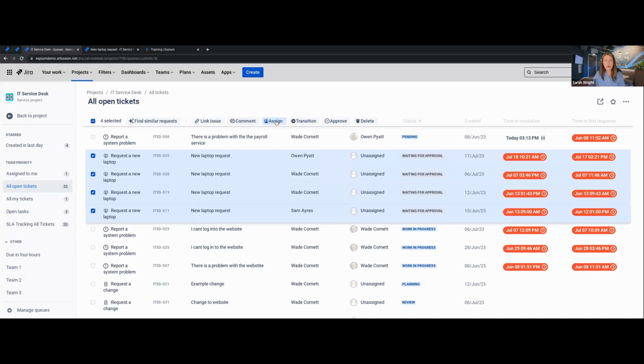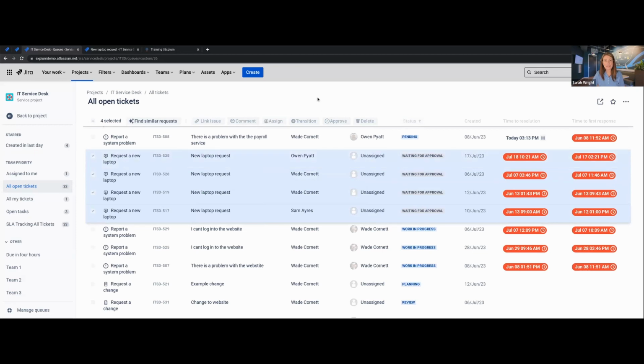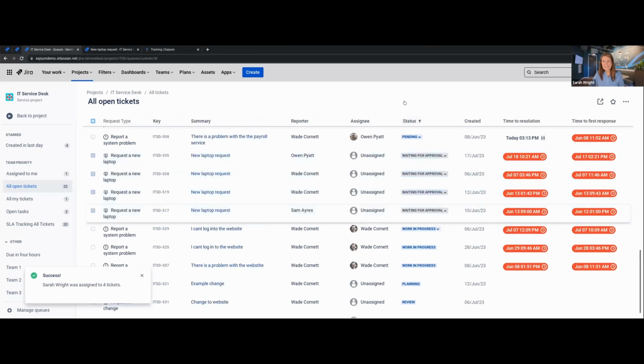I could say, hey, you know what? I'm going to go ahead and take these on. So very quickly assign them to myself. And I can bulk transition from here as well. So I can move them into another status. But one of the nice things that was added just some time ago.